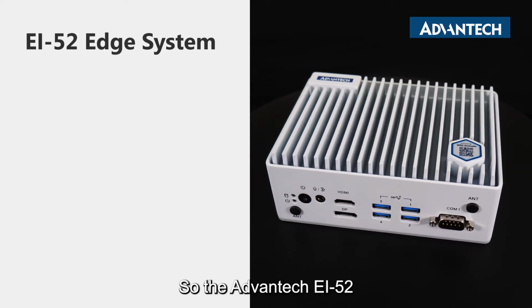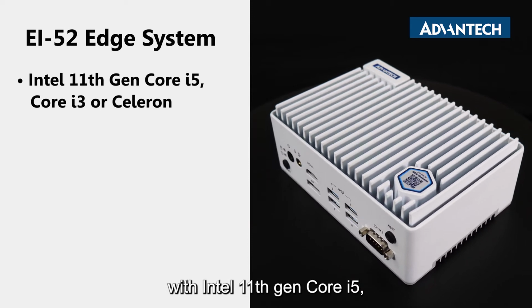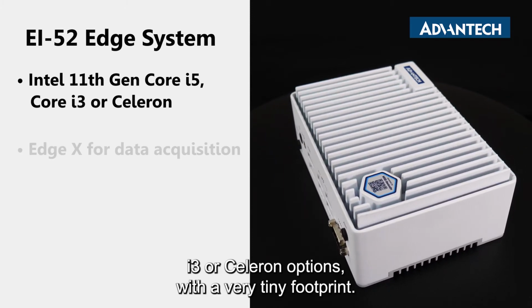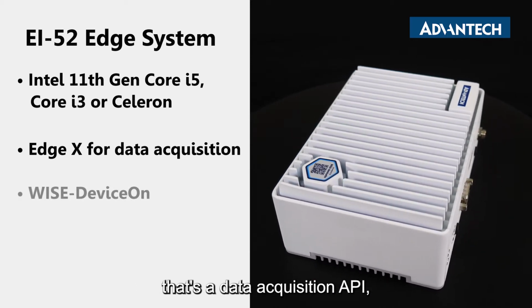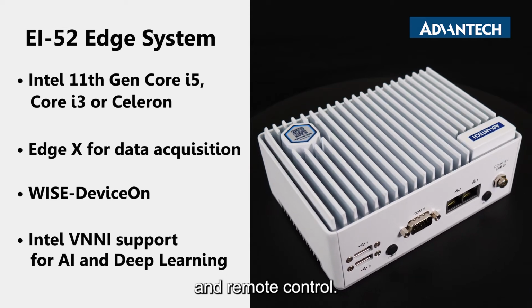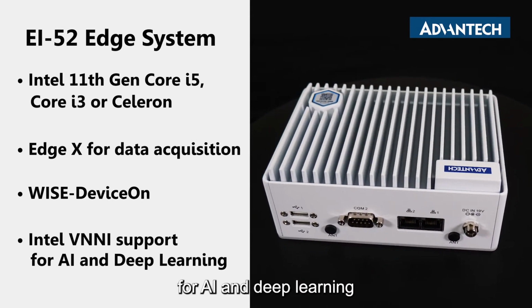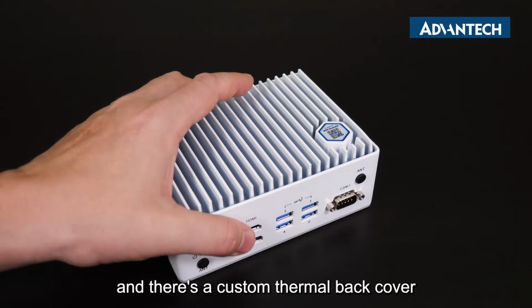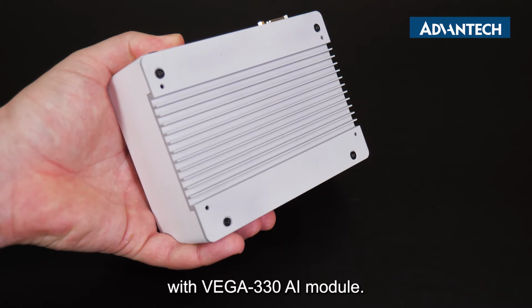So the Advantech EI-52 is an ultra-small yet powerful edge system with Intel 11th Gen Core i5, i3, or Celeron options with a very tiny footprint. It comes pre-installed with Edge X, that's a data acquisition API, and Wise Device On for management and remote control. There's also Intel VNNI support for AI and deep learning, and there's a custom thermal back cover for the EI-52 with Vega 330 AI module.